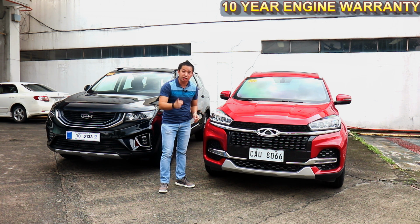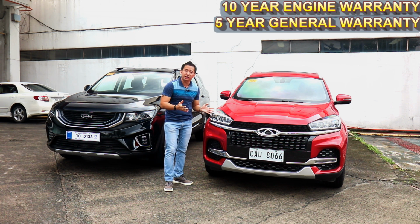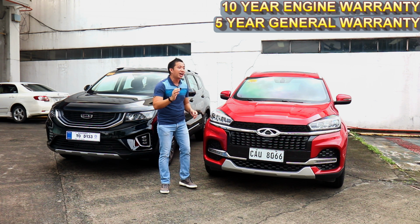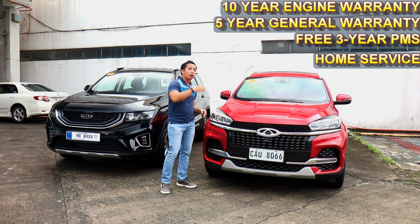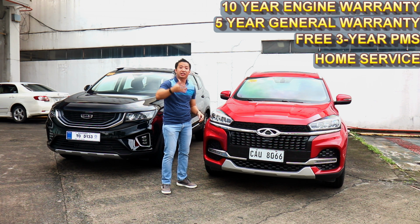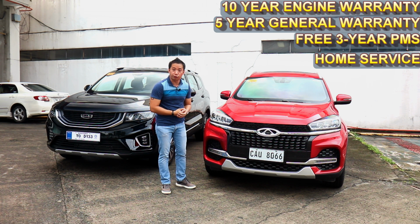While the Tiggo 8 may seem like it's 12,000 pesos more expensive, it does have the longer engine warranty at 10 years or 1 million kilometers, and also has a 5-year general vehicle warranty or 150,000 kilometers, a free 3-year PMS package, and it also has a Chery app where you can book your PMS appointment and they'll come over to your home, and that saves you on your fuel and also on your toll fees.